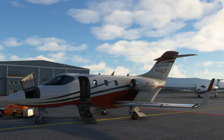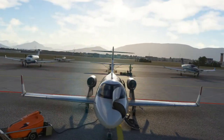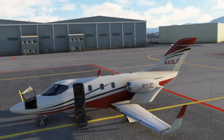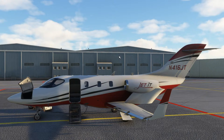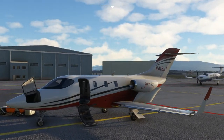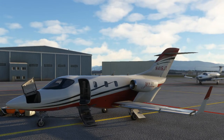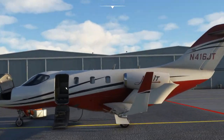So this one, as far as I know, is the first new business jet coming to Microsoft Flight Simulator 2020, except the CJ4 by Working Title, which is actually a modified default airplane. This one was made from scratch by the developer. As far as I know, it's one guy, but I'm not really sure about that.